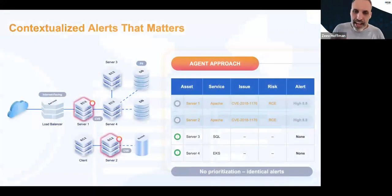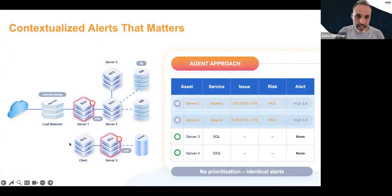There is a nice example that shows exactly how the agent approach can cause alert fatigue, and this is a really good example in that case. What we are seeing here is a typical cloud environment, and we can see that there are two EC2 servers, both of which have been identified with a vulnerability. In that case, it's an Apache vulnerability. We can see the CVE of the vulnerability, and this specific vulnerability has a very high score, meaning that it can be exploitable and very, very risky.